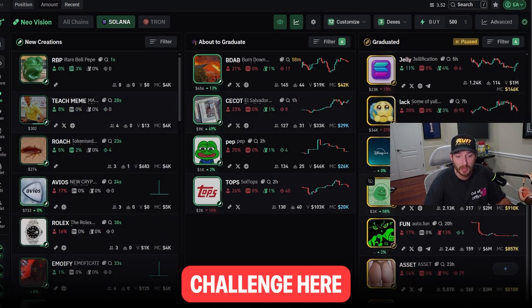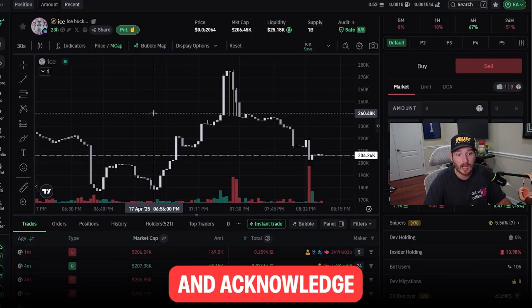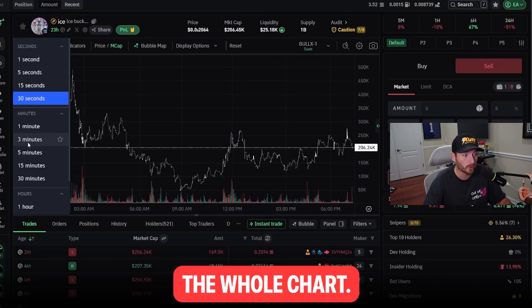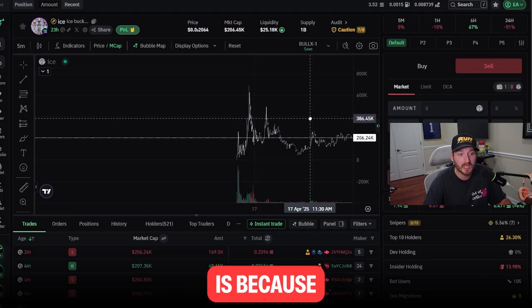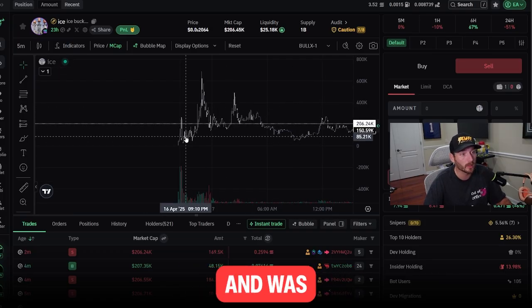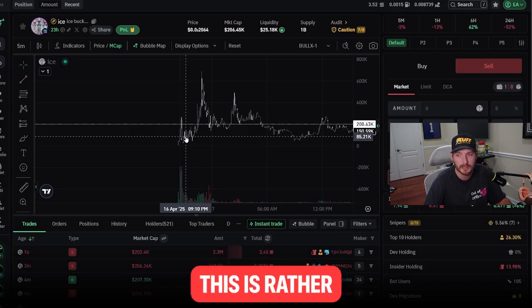We saw Ice Bucket Challenge here yesterday and acknowledged this. And the reason being, it went from 2.6. I want to take off all this so that we can actually see the whole chart. But the reason I want to look at this is because I saw this coin here. 80K. I hit up Clemente and other coworkers and was like, hey, how does this look to you guys? This is rather interesting to me.